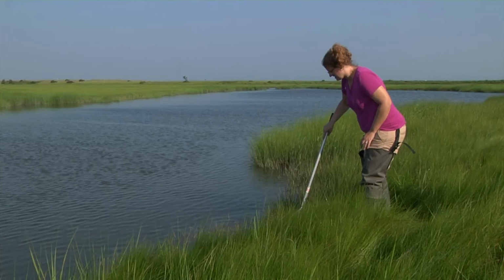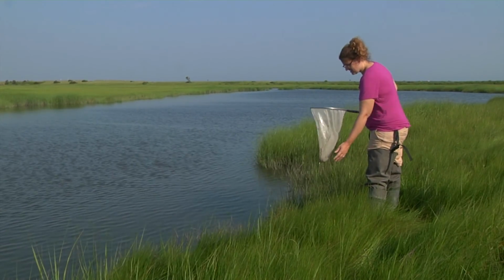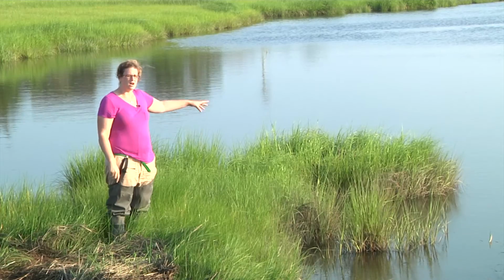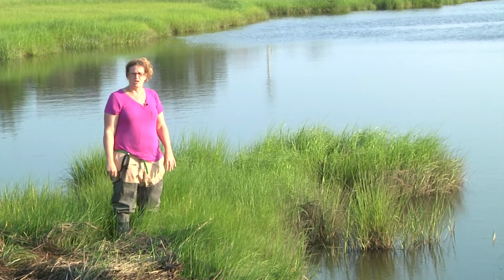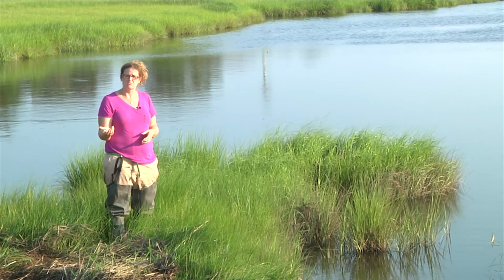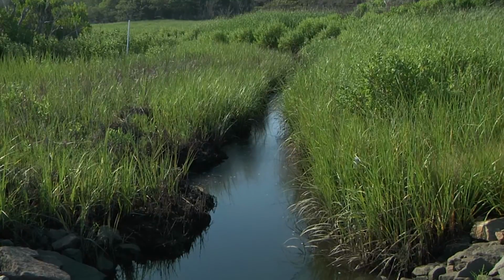As this freshwater comes in, we also have freshwater eels that come in from across the freshwater marsh, across the street, in through the stream and out to sea. There are actually quite a few eels that come through this way. The eels are a special type of fish that lives its adult life in fresh water and moves into salt water to mate.